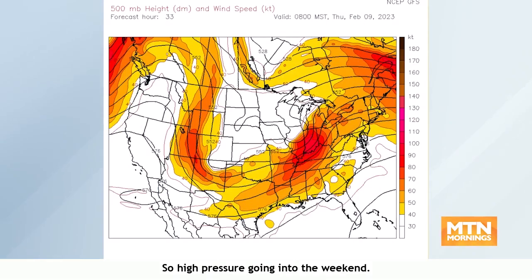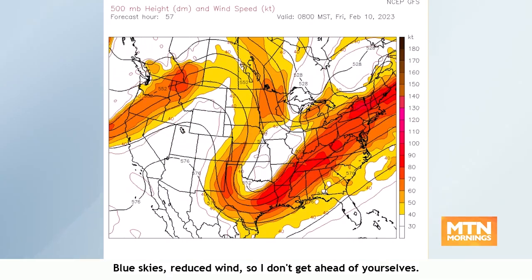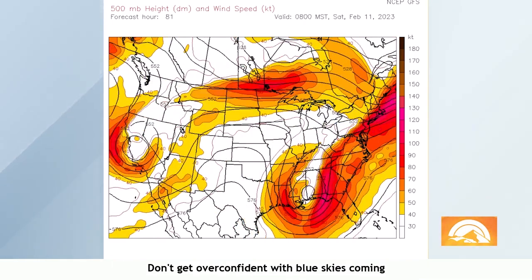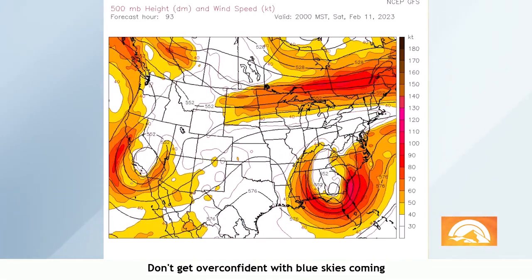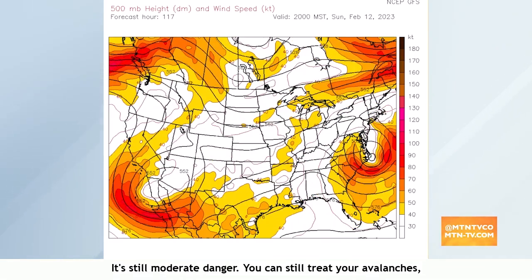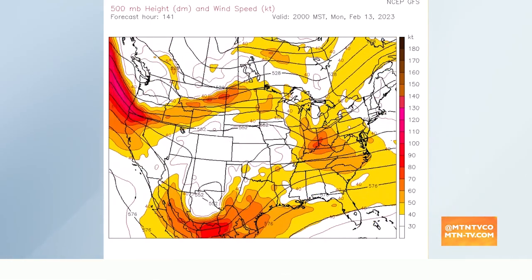Yep. Forecast, I know we got a storm. Looks like one coming in Tuesday. Tell us a little more about that. Yeah, so high pressure going into the weekend. It looks like it's going to be a pretty nice weekend. Blue skies, reduced winds. So don't get ahead of yourselves. Don't get overconfident with blue skies coming into the weekend that things are safe. It's still moderate danger. You can still trigger avalanches, especially in these near surface layers.